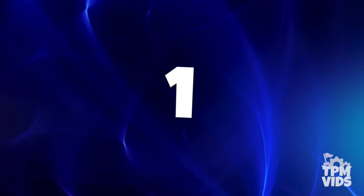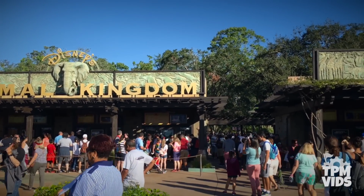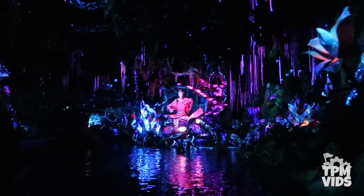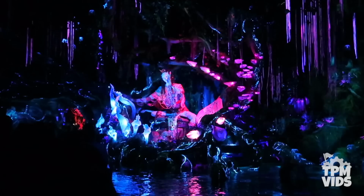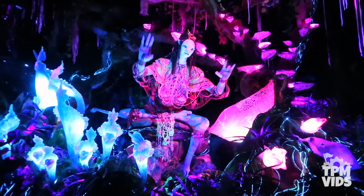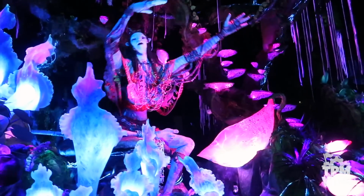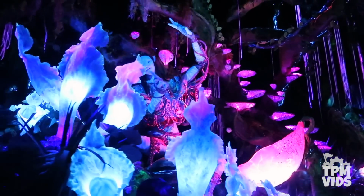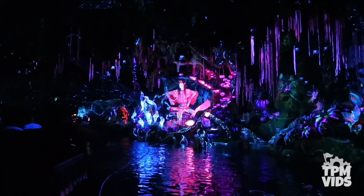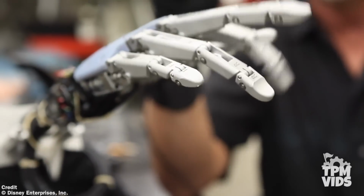Number 1. Over at Disney's Animal Kingdom, you can find the most impressive audio animatronic, and that's the Na'vi Shaman of Songs, who can be found on Na'vi River Journey in Pandora. The Na'vi Shaman made her debut in 2017, and although she's no longer the most advanced figure in terms of robotic technology, she still represents a huge achievement in animatronic functions. According to Walt Disney Imagineering, she has the most functionality out of any animatronic they've produced.